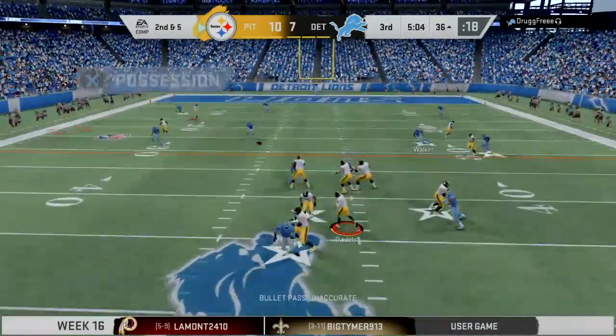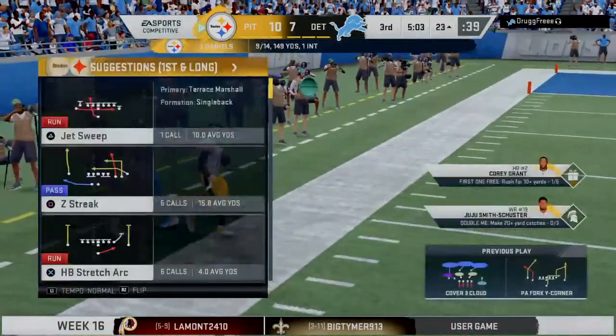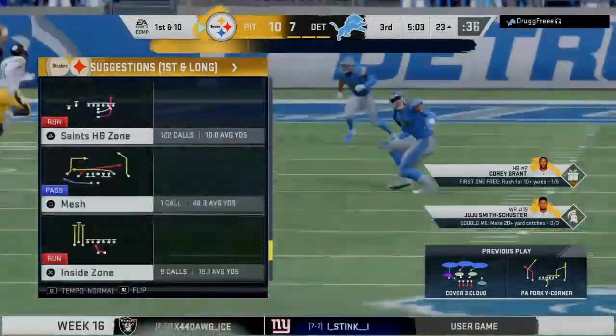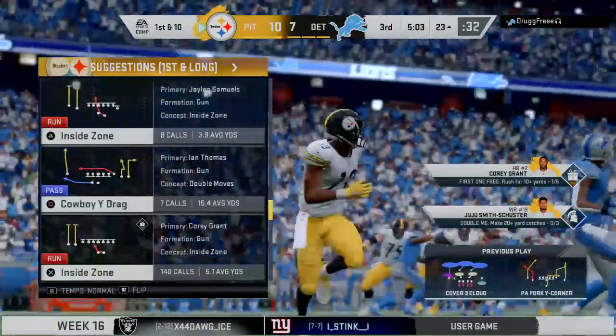2nd and 5. Got an open man, it's Washington. And he takes this just a few yards shy of the red zone before going out. It's a Pittsburgh first down, a gain of 13.